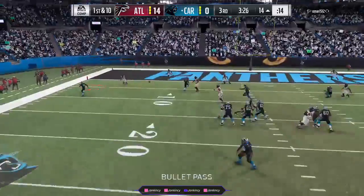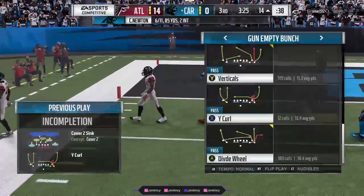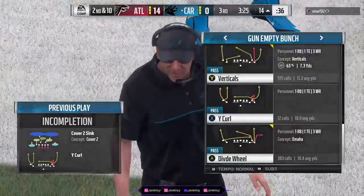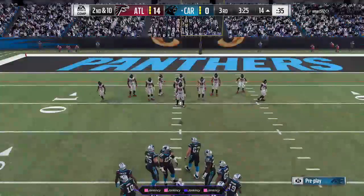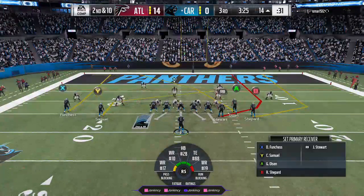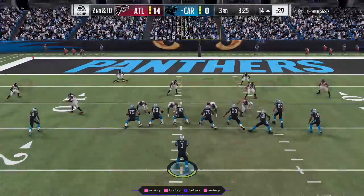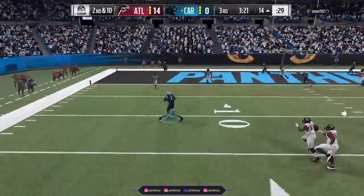From the red zone now, Newton. And it pops free. The collision there jarred the ball loose and brings up second down. Let's face it, if you want to get back into the game, these are the kind of throws you got to hit. He's wide open right there. Got to be able to get it to him, don't you think? And those are the throws that haven't been available to them every time he's dropped a pass. Yeah, that's a big miss.